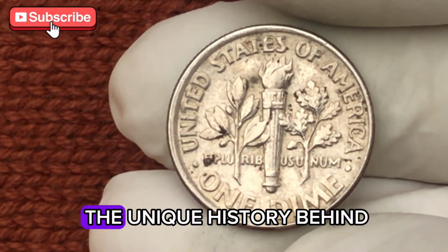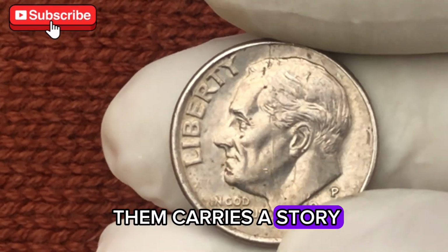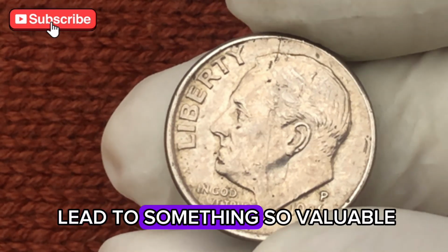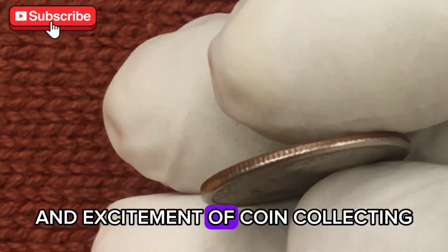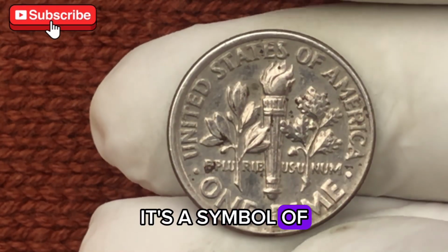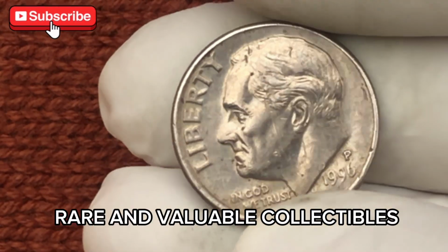Collectors are drawn to the unique history behind these coins, and every one of them carries a story of its journey from the mint to your pocket. The fact that such a small mistake could lead to something so valuable is a testament to the unpredictability and excitement of coin collecting. The 1996 P dime is not just a coin. It's a symbol of how the smallest details can make all the difference in the world of rare and valuable collectibles.